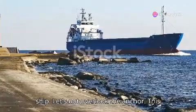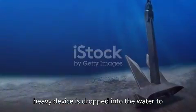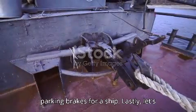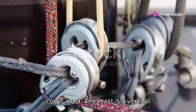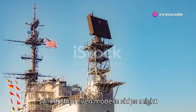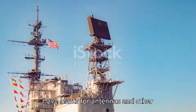Let's not overlook the anchor. This heavy device is dropped into the water to keep the ship from drifting. It's like parking brakes for a ship. Lastly, let's cover the mast. The mast is a vertical pole that supports the sails on a sailing ship. Even modern ships might have masts for antennas and other equipment.